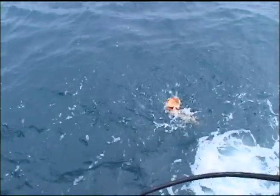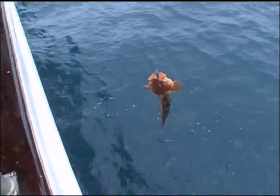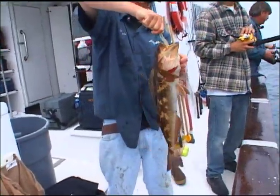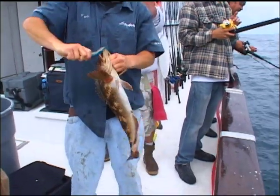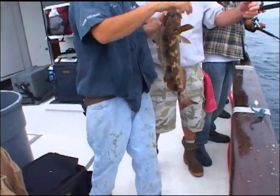Ooh, lingcod. All the exotics. Lingcod on the plastic. Now we need a white sea bass, we'll have all the exotics.